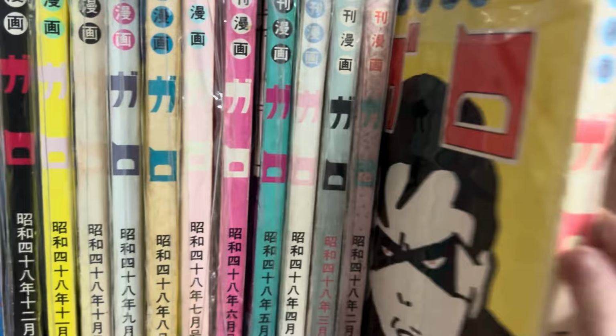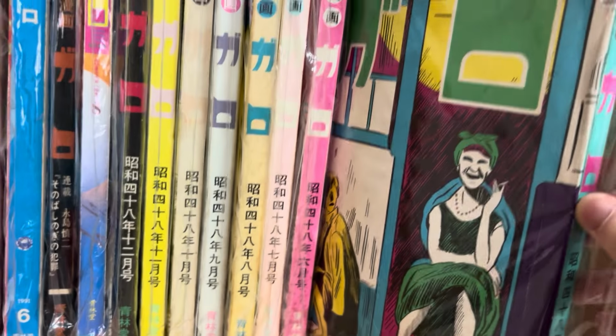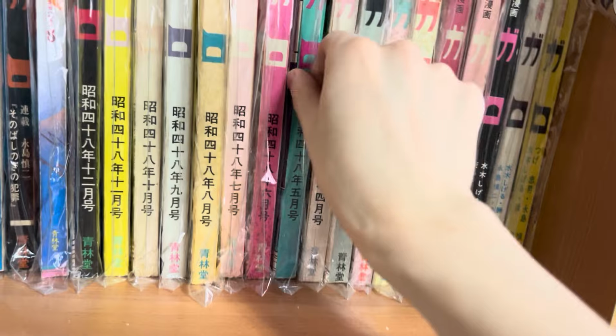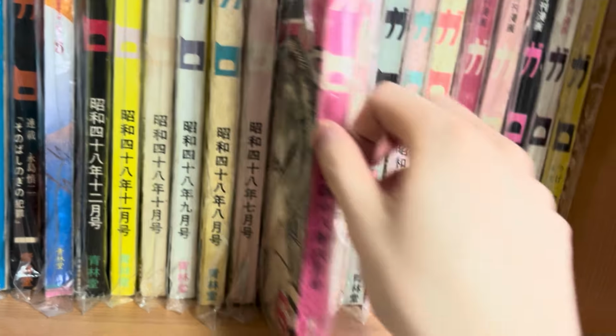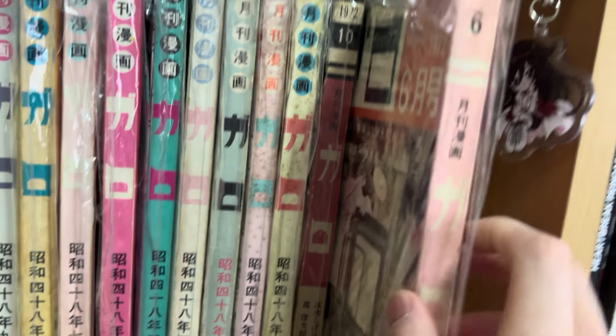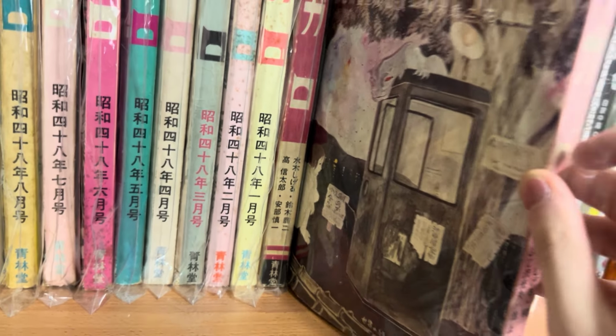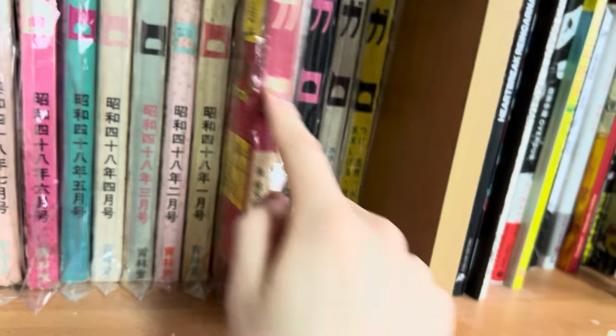So that's what I'm doing the manga magazine on right now mainly. Just getting through all of that. We've got Hanawa cover. We've also got some '72 issues. I love '72 issues as well, but I don't have all of them. So this is one by Masato Furukawa. We've got another Hanawa cover.